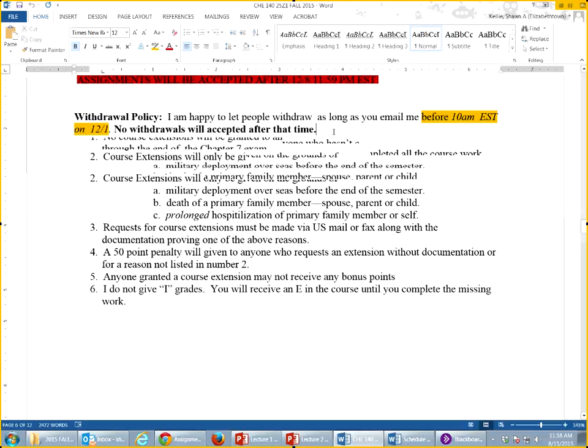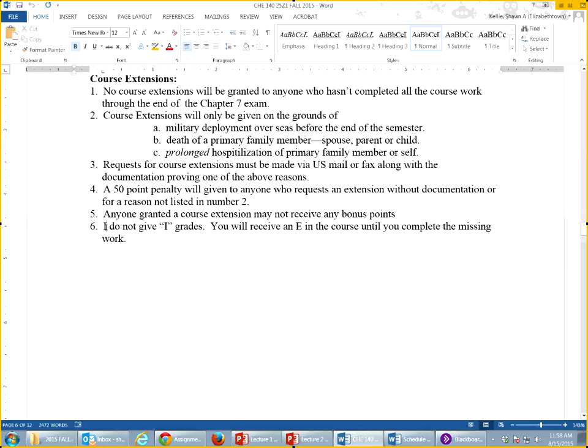Course extensions, I don't give course extensions. I do not give I's. The reason being is for the first 5 or 6 years I was teaching, I would give tons of I's. Out of over 200 I's forms I filled out, I had one person finish their work and change their grade. Therefore, I do not give I's. I give you an E. If you ask for a course extension and I give you one, I give you a grade of E.